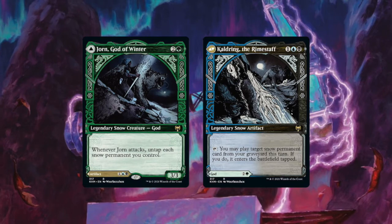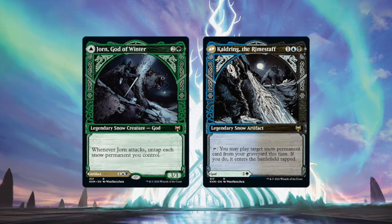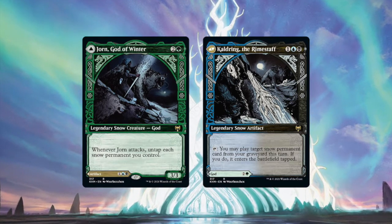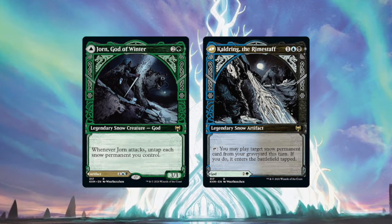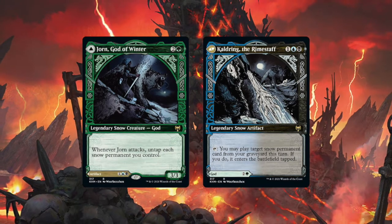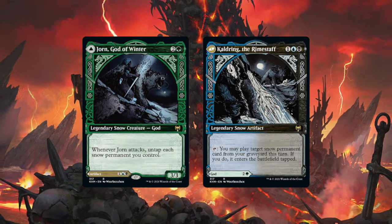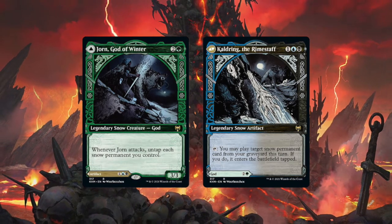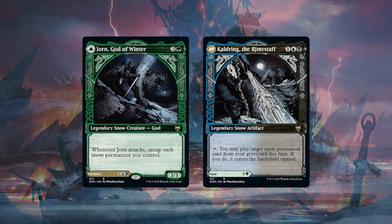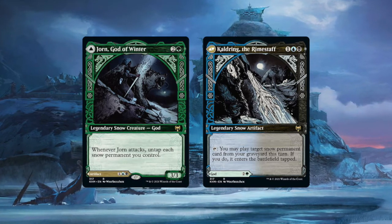Okay. Next we have Harold, King of Skemfar. 1 black green, legendary creature, elf warrior. Menace. This creature can't be blocked except by 2 or more creatures, in case you forgot what Menace does. And when he enters the battlefield, look at the top 5 cards of your library. You may reveal an elf, warrior, or Tyvar card from among them and put it into your hand. Put the rest on the bottom of your library in a random order. And it's a 3/2. It's just more support for Golgari elves.